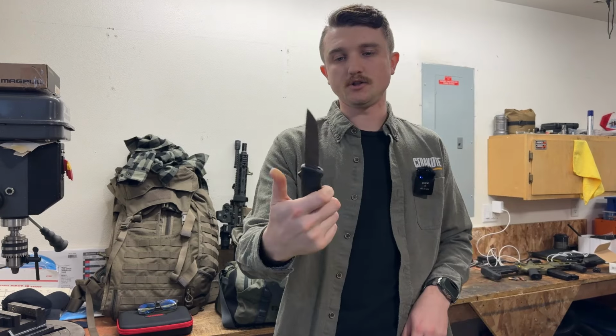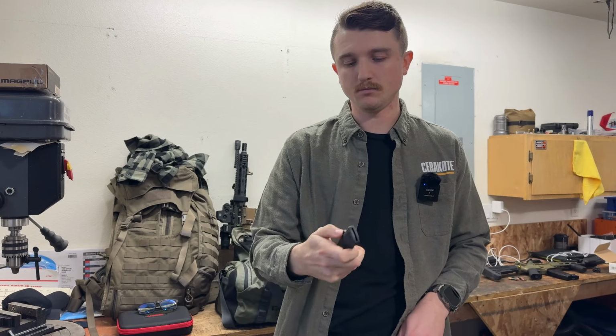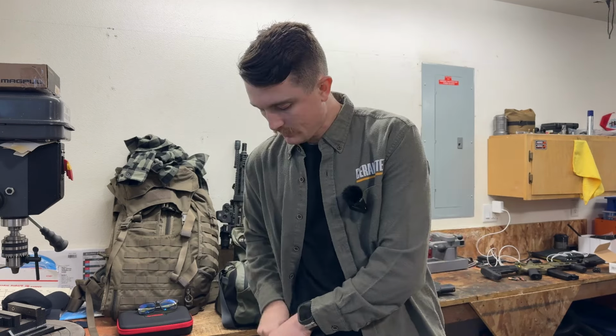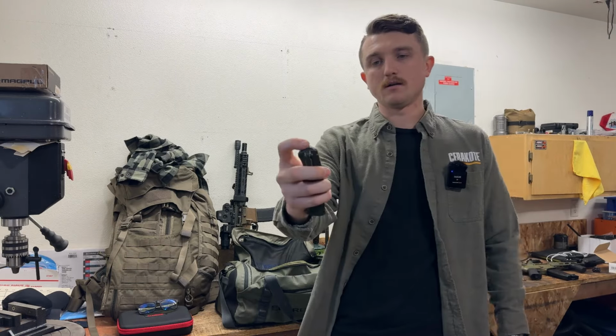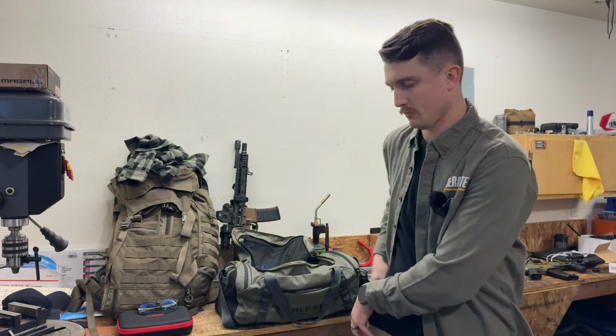I've got a Benchmade Shootout OTF knife. Super nice knife, super light. The blade actually does hold up pretty well. Oh, and it's got a window breaker. So I've tried that out on some tempered glass. It actually does work pretty well.